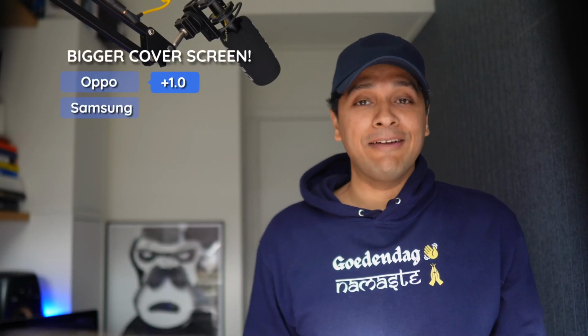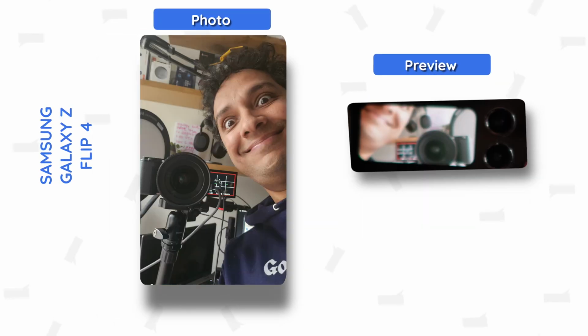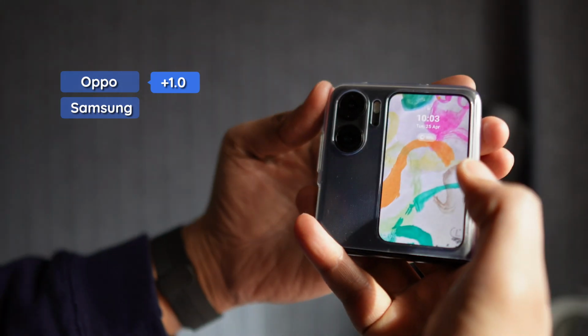So you see the screen? Well, normally we'd give Oppo 1 whole point just for having a bigger screen and move on. But we're not gonna do that. The best part of the front screen is that Oppo's camera preview is exactly like the final video or photo, whereas on Samsung, you see a landscape preview for what will be a portrait shot. But that's kind of where the good stuff ends for Oppo.